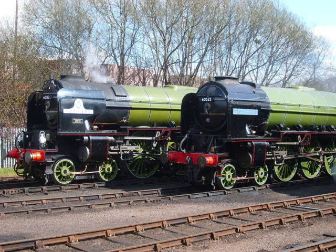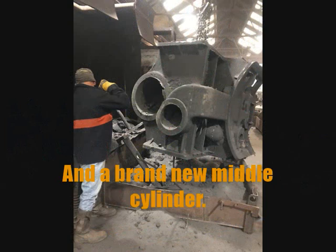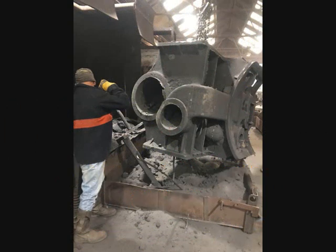Today, Blue Peter is undergoing another big overhaul, which includes the installation of a new firebox. If everything goes to plan, the A2 will be back in good time. Who knows? She might even be painted BR Express Passenger Blue for a change.